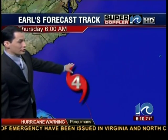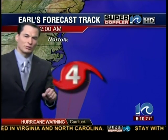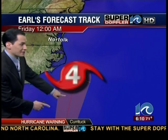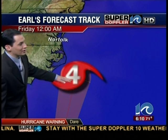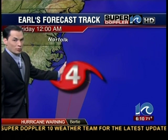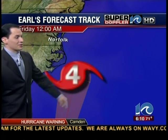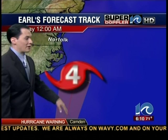Now, it's expected to move northward today, and we're going to watch it every minute pretty much to see when it makes that northeast turn. It is expected to do so, but it may be a little bit later. If that happens, if it makes a later turn, then it may follow this western edge. If it turns a little sooner, keep your fingers crossed, then it heads out to sea. We bring things down in the forecast.